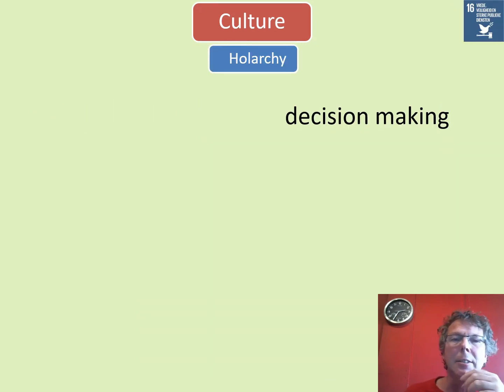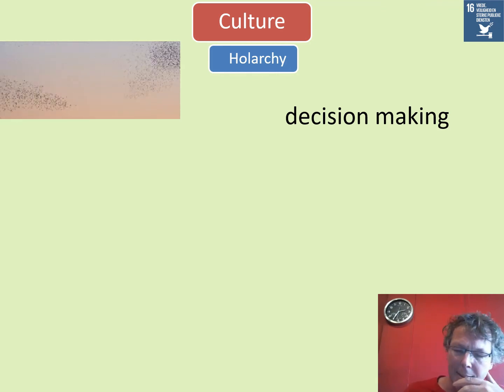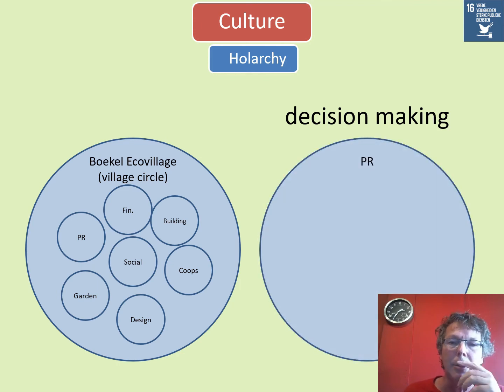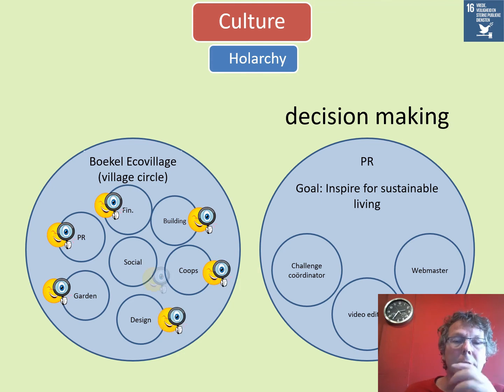The way we make decisions is through holacracy, which we've taken and made more ecovillage-like, so that you will move as a flock of birds that's hunting after insects. We have a village circle, in which are smaller, theme-based circles. For instance, public relations has as goal to inspire others for sustainable living, and it has functions below that. And each of these functions is a sensor for the organization and checks whether something needs to be decided.